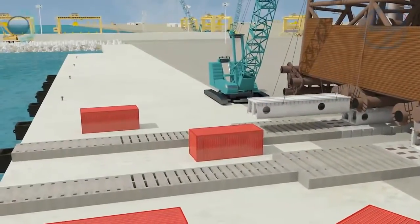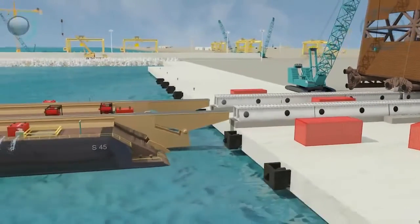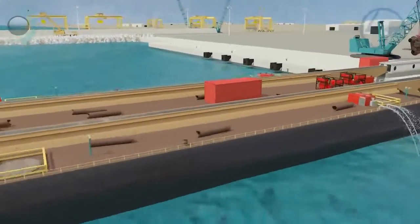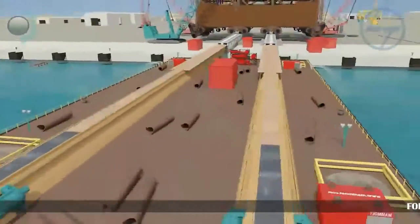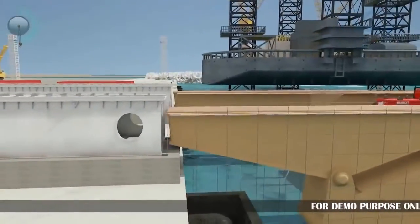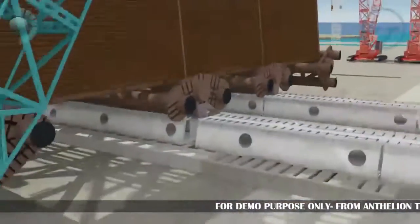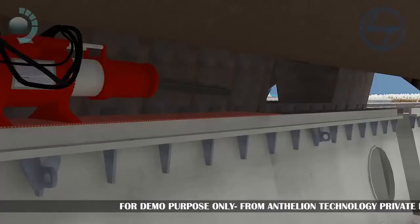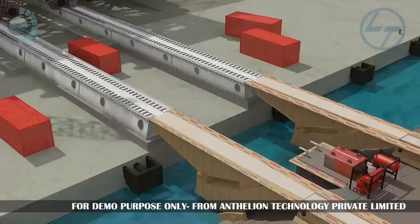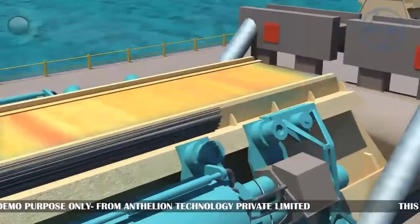The 180 meters long S-45 barge approaches from stern towards the quay wall. Fixed by the anchors and mooring lines, the rocker arms are brought in line with the skid beam by ballasting and deballasting of water. Four-strand jack piston assemblies are fixed near the mud mat on the jacket. The strand wires coming from the piston assembly are fixed on dead man anchor frames on the barge.